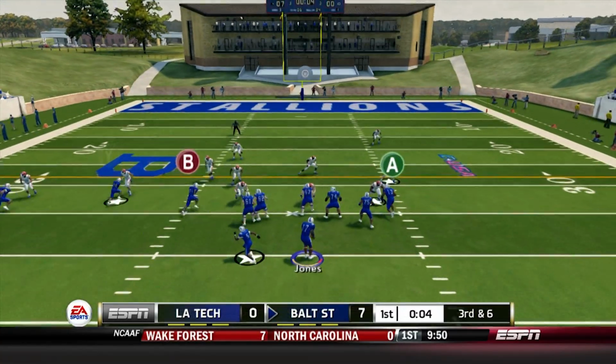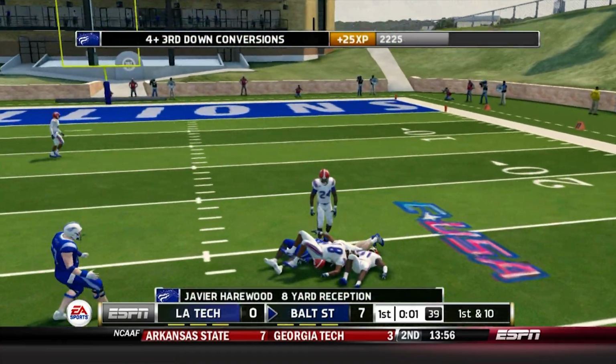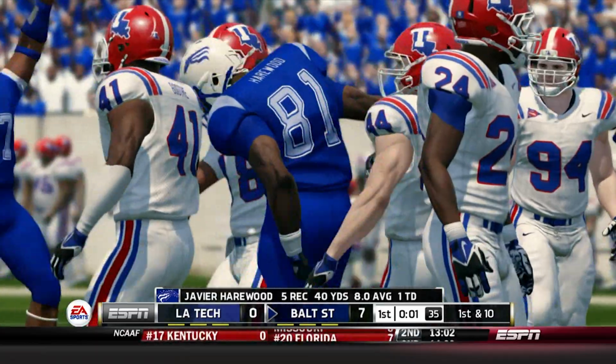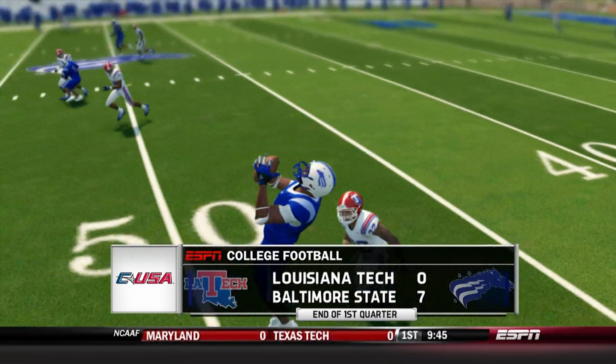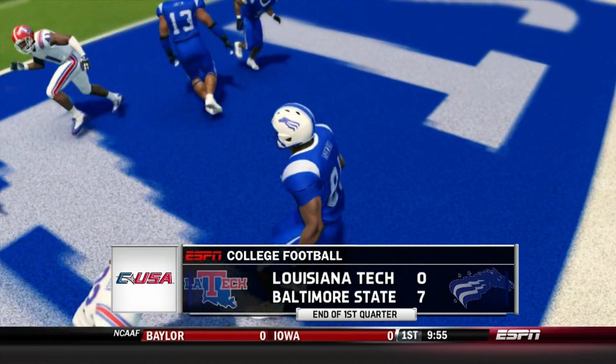So now we have a 3rd and 6 with 3 receivers to the left side. Jones gets it away as he's hit, and he finds Harewood for a first down. The Stallions are now 4 for 4 on 3rd downs on this drive after going 1 for 10 a week ago. And that's going to bring it into the first quarter break. Baltimore State up 7-0 over Louisiana Tech, and they're looking to put more points on the board when we come back.